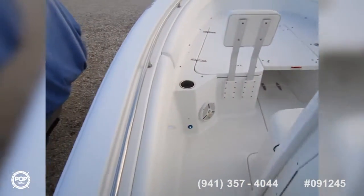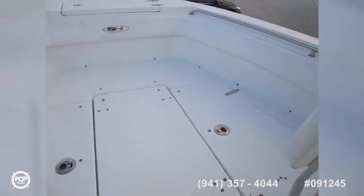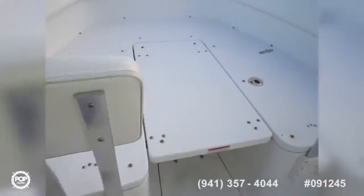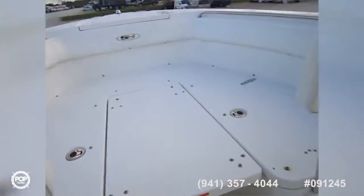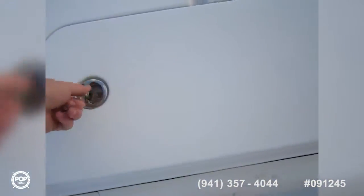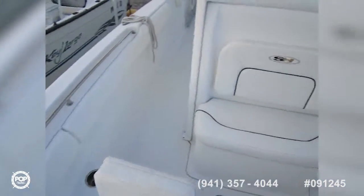Moving forward, coaming pads all the way around. And this converts to a full sun pad area. The seat backrests are removable. You can also pull out the centerpiece if you want seating, but then be able to walk up front, either tend to the anchor, no problem, or reel in a monster fish. Nice size anchor, plenty of rope with it. Upholstery's in great overall condition. You got storage under both of these, and then an in-floor box as well.